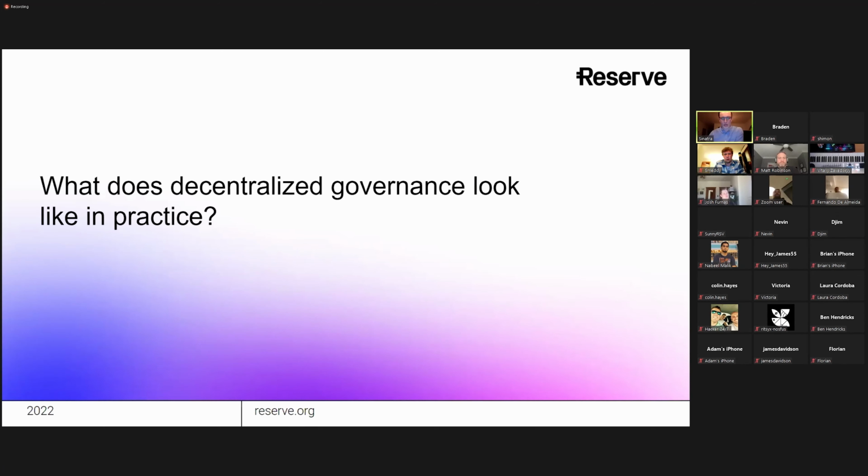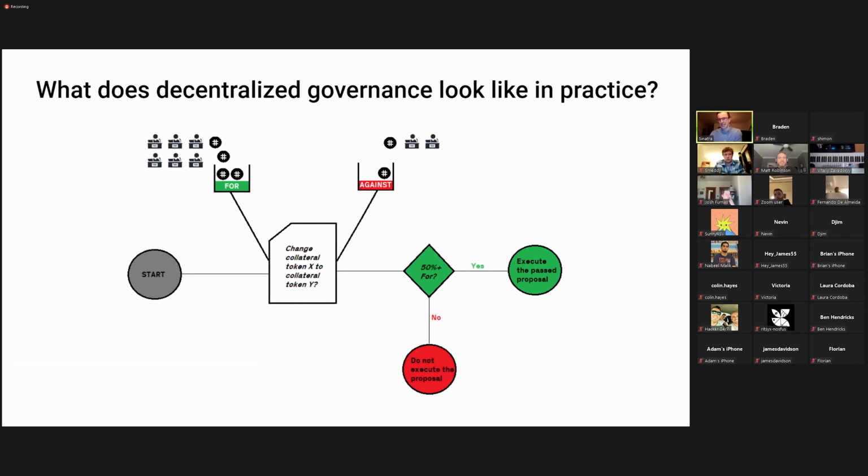So the last question that I have is, what does decentralized governance look like in practice? So how will this thing actually turn out? How do you get a group of decentralized people, maybe anonymous people that don't know each other, how do you get them to coordinate in such a way that they can make good decisions for our tokens? And so if you think about this in the easiest way possible, if you think of the most simple design, you'll probably end up with something like this.